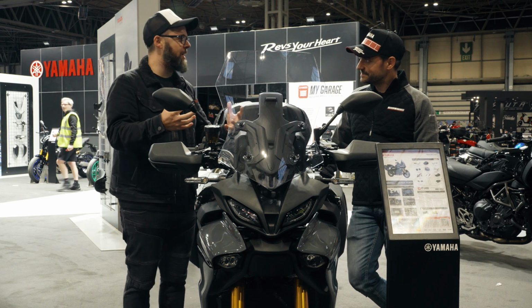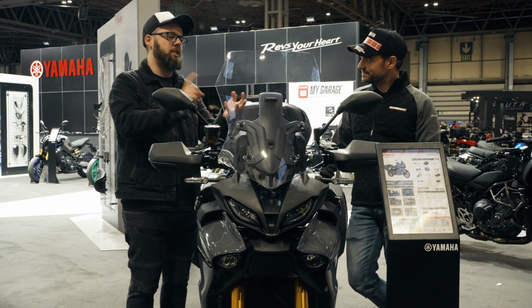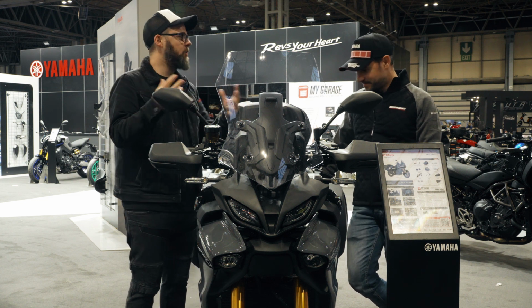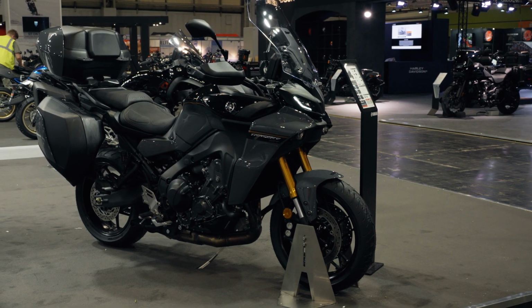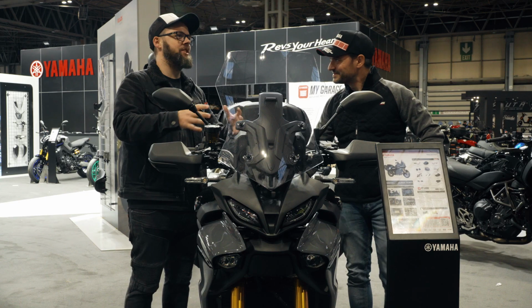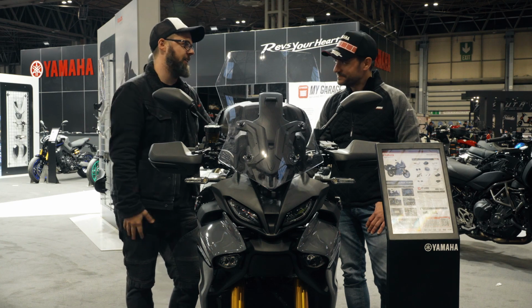But the thing that blows my mind about it is the fact that the throttle, the IMU, the semi-active suspension, and this new unified braking system are all tied in. So from what I can gather, everything reacts together to hold the bike's composure and speed it up or slow it down based on what it's reading from the radar, which I think just sounds absolutely mind-blowing. I think it's going to be a phenomenal touring bike.